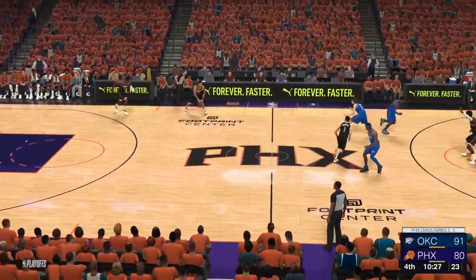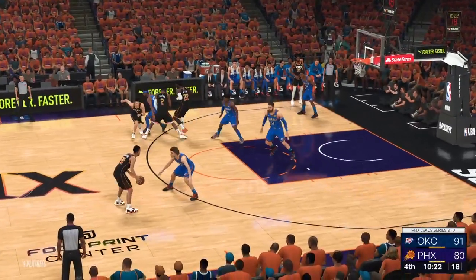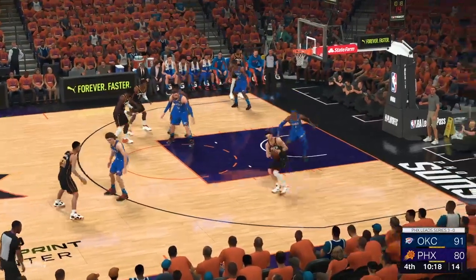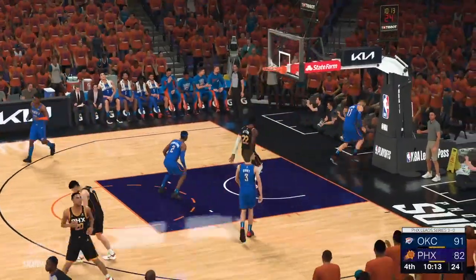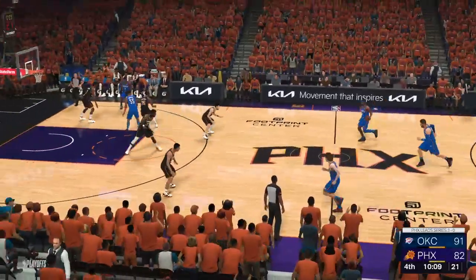For Phoenix, they've gone a perfect 3-for-3 here in the fourth. Here's Houston. Pass to Booker. And there's the lob, and Ayton with the stuff. What a finish by Ayton, using those long arms to snatch that pass up high.